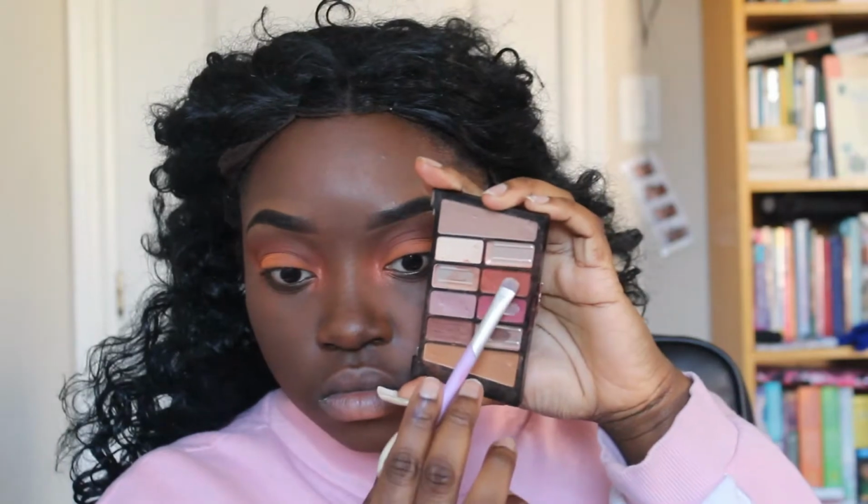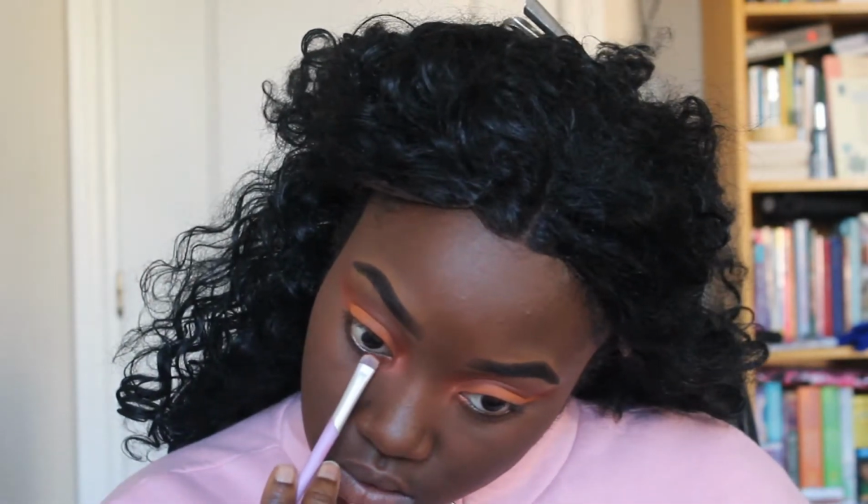Now I'm going back in with my Wet n Wild palette and I'm taking the same shade that I used for my crease area and I'm going to put that for my bottom lids.